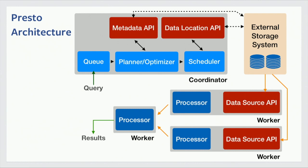So, a brief introduction to the Presto architecture. As mentioned before, Presto is a federated system where all of the data comes from external systems. So a query goes into the coordinator. The planner talks to a metadata API in the connector to figure out what are all the tables and columns and types involved in the query. And then the query executes.